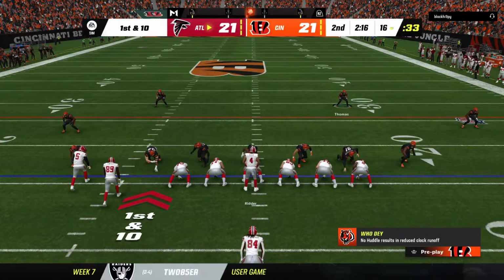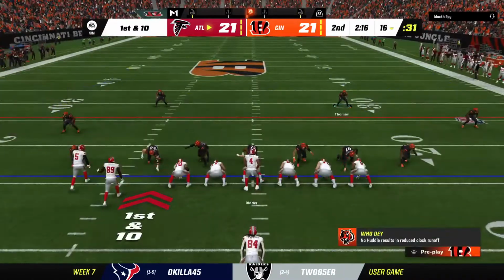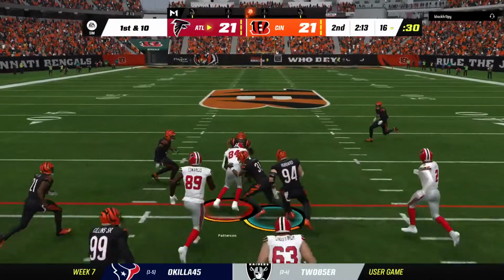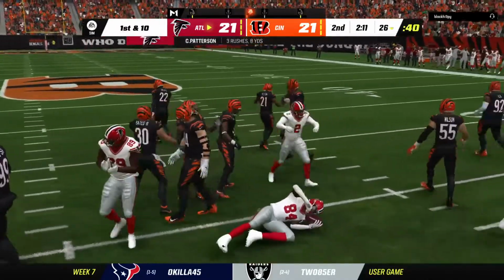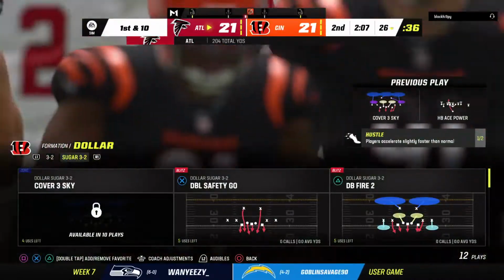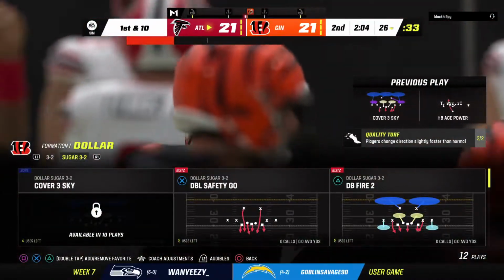About set to begin their next drive, the Falcons offense at the line. They'll need to regroup after the costly interception last time. It led to a tying touchdown. 21 all is where we stand, and they've got it 1st and 10. It's a gain of 11, and the Falcons pick up the first.